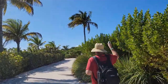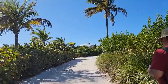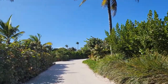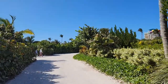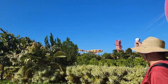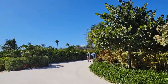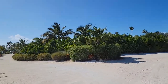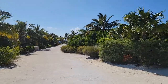So where are we headed to? This is a beautiful island. Oh, look at that. It's us. We could have tried that one, huh? Which one? The slides. Yeah, because it's super windy. Oh, there's more area there. That's the South Beach. It's similar to where we were.